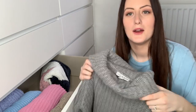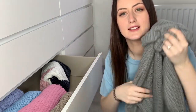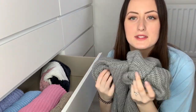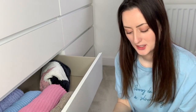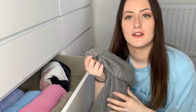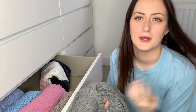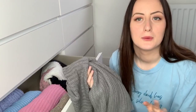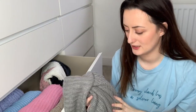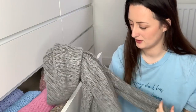It's just a grey roll necked, cropped jumper and I do really love it, and I bought it in Australia, so I find it really hard to get rid of because I think it's the only thing I've got left that I bought on that trip. So yeah, now that I've bought a really nice pair of high-waisted mum jeans which I've never had before and I really love them, I think it would look really cute with this, so I'm going to put this in the try on pile.